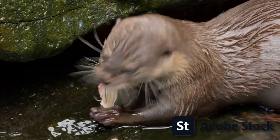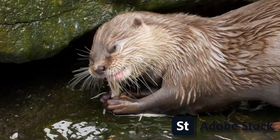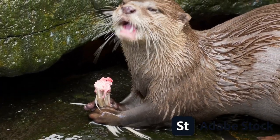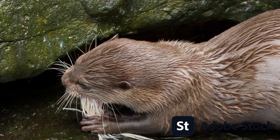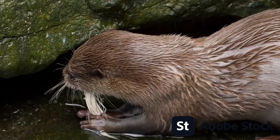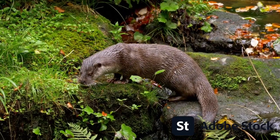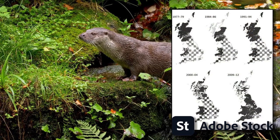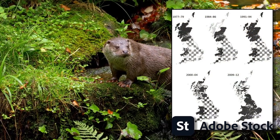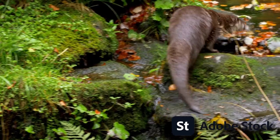Otter populations suffered catastrophic declines in the 1950s and 1960s in the UK, a trend that was also seen across continental Europe. The cause was the combined effects of water pollution, habitat destruction and persecution, including hunting. From the 1980s onwards, however, due to the Wildlife and Countryside Act and their planned reintroduction, otter numbers have steadily increased. This has not been without issues, however.